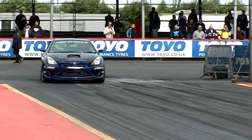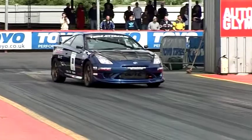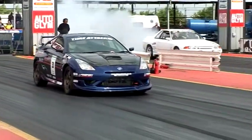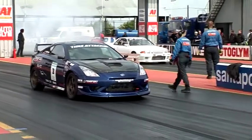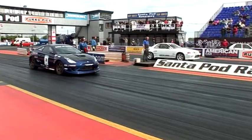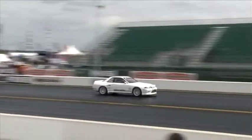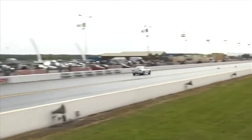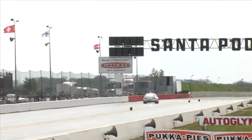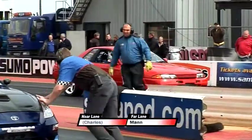We move on to our street class next then. Adrian Smith, a man with an awful lot of experience of pounding up the Santa Pod quarter mile, up against Johnny McEwen in the Endless Machine, a very keen and talented amateur, but now elevated to the HKS Drag Series. And fortunately for him, it was another breakage for Adrian Smith. Well, he does well there with a 10.95.